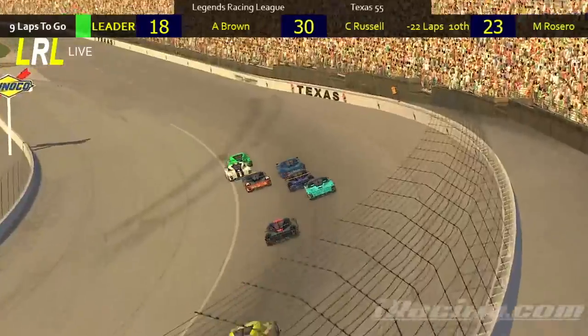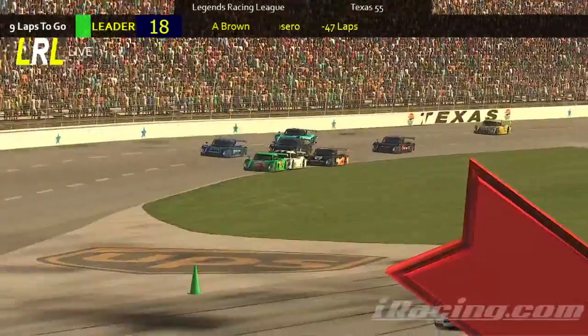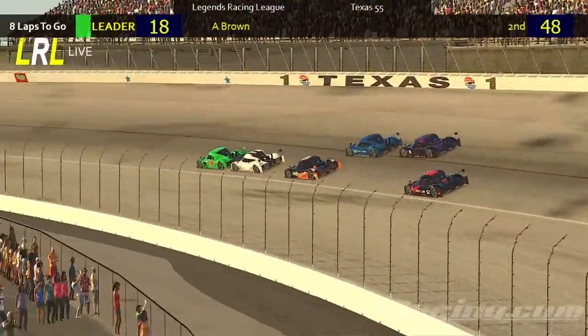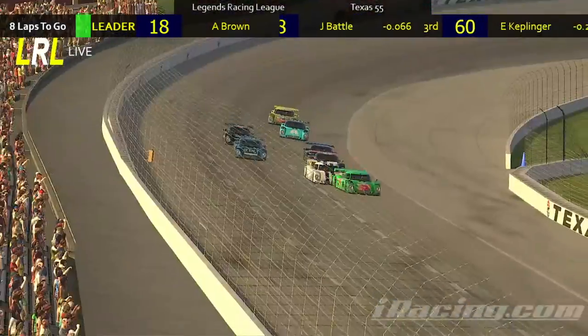Eric Keeter in that third car in line on the outside. Will he clear Keplinger? Aaron Brown still in the lead. He does clear Keplinger as his teammate or friend Blake Trawick is behind. That's where we're coming to 5 laps to go. Amir Page to the inside. Amir almost cut down across Benjamin Walker. That could have been nice.